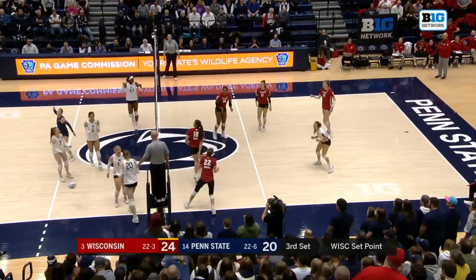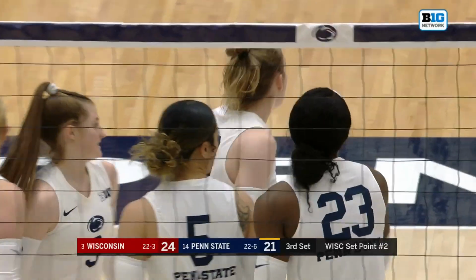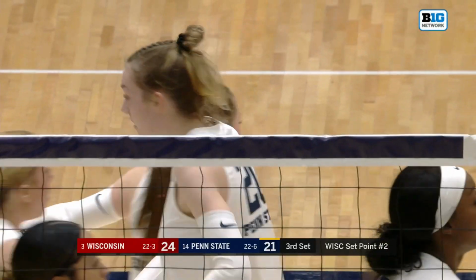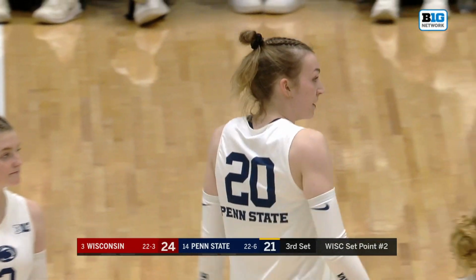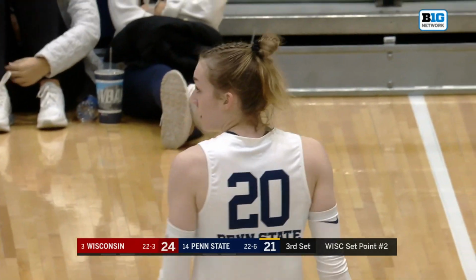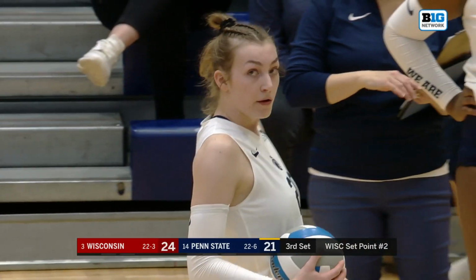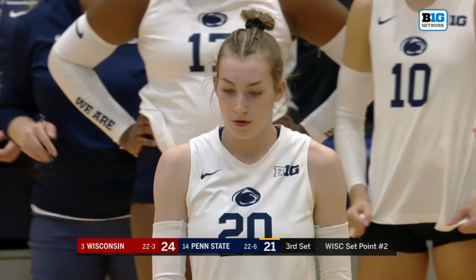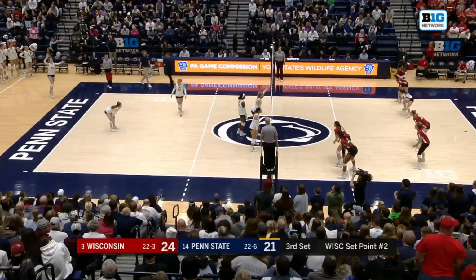Going back to Vitt, and that block going all the way out. A great use by Holland. Grimes passing nails on that very difficult serve by Ashburn. We're gonna call it Grimes dimes, right? Passing a dime. Passing dimes. Wow, on the money for sure. Second set point, Wisconsin.